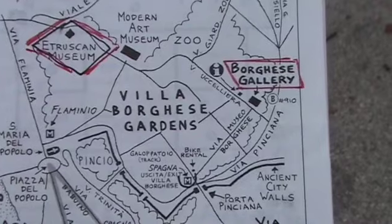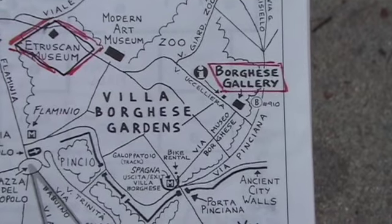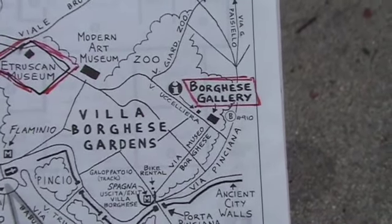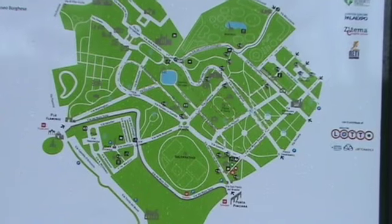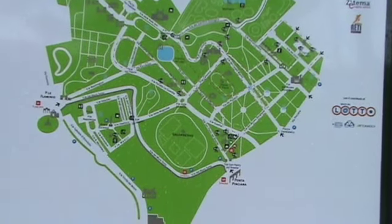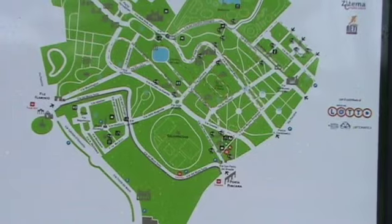So if you see where the M is, that's where we are now. We're going to follow the road that goes to the northeast via Museo Borghese to the Borghese Gallery. And I have an 11 o'clock appointment. I have to be there at 10:30 to pick up the ticket. This gives you an idea of how extensive the Borghese property was, at least at this one spot. We're down at that lower right, where the big oval is, working our way towards the Galleria.